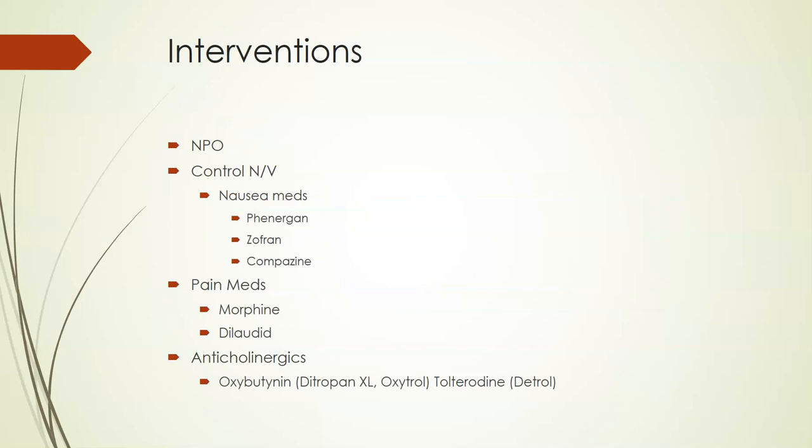For interventions, obviously your patient is going to be NPO, whether it's because they're nauseous and vomiting, or because of the pain. They're NPO because whatever you feed them, the gallbladder is going to have to work to push that bile out in order to break down the fatty food. So NPO for that sake, nausea, vomiting, and pain. Or they may come in the middle of the night, find out that they have a gallbladder full of gallstones, and then the surgeon who's on call might just say, let's just take it out. So NPO just allows your patient to go to surgery without worry.